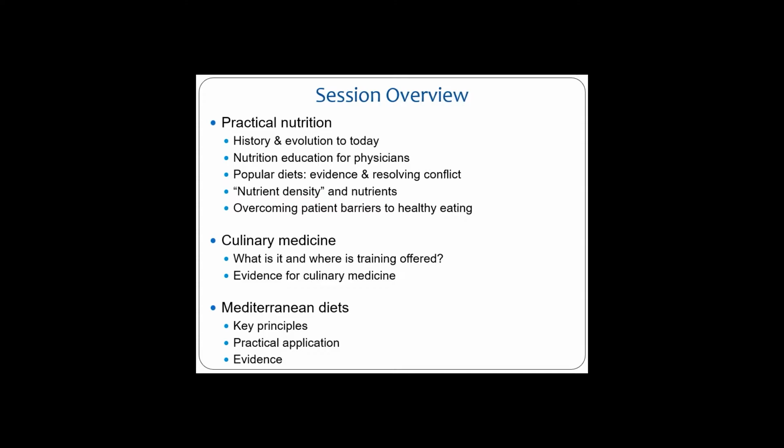Then we'll take a shift into culinary medicine itself, what it's all about, what some of the preliminary evidence is, and then finally take a deep dive into Mediterranean diets. We're going to be, over the course of your training, looking at a number of different popular diets, but starting with Mediterranean diets for a couple different reasons. Their high feasibility, quite a bit of evidence behind them. We'll get into some of the practical considerations.